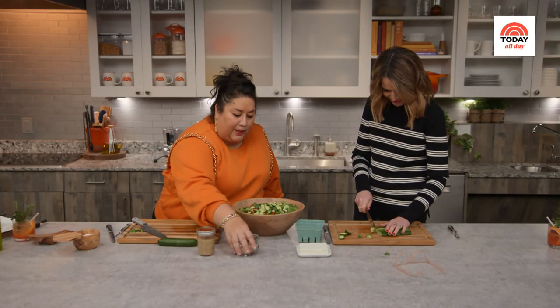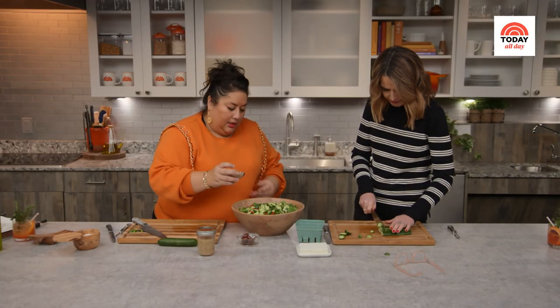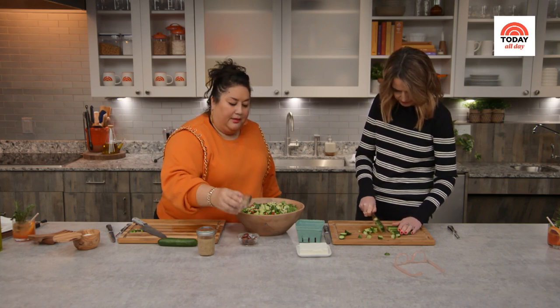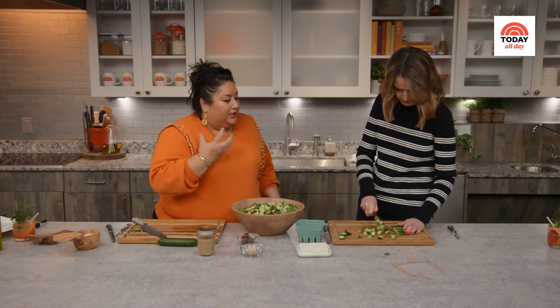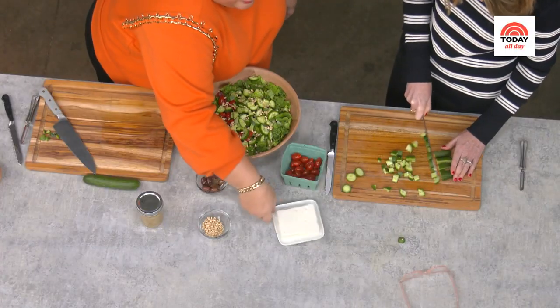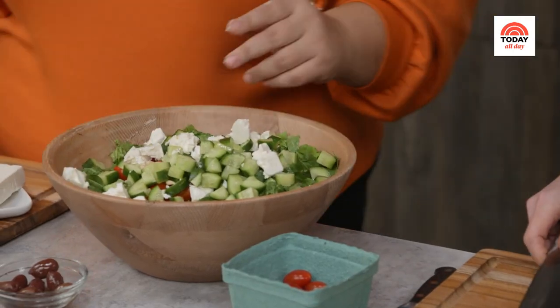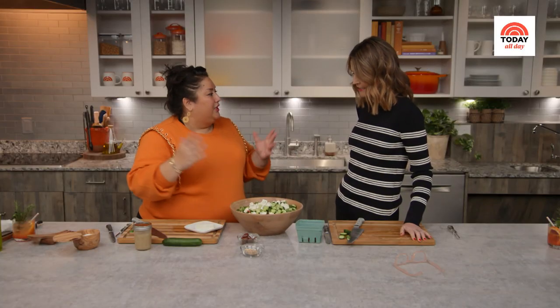Okay. We're going to add some pine nuts. Do you like pine nuts? I do. I love pine nuts. I like pine nuts because they actually have really good fat content. And they add like this luxurious feel when you bite into them. And then last but not least would be our feta. Okay. Perfect. So we have everything in the bowl here. And now let's talk dressing.